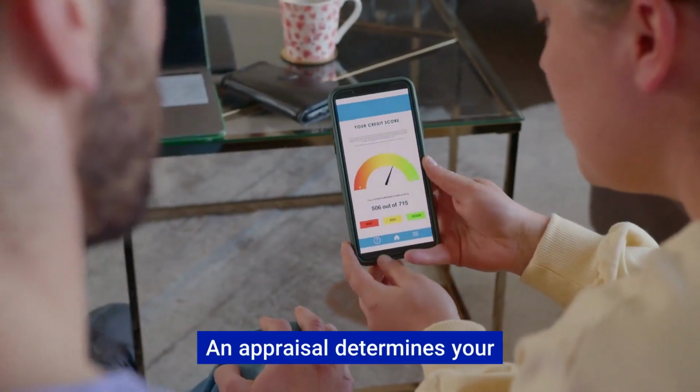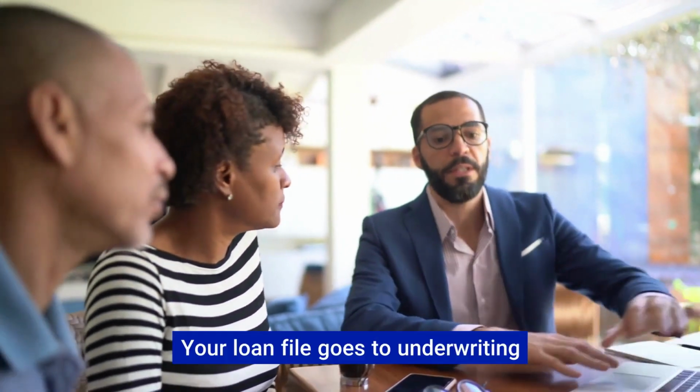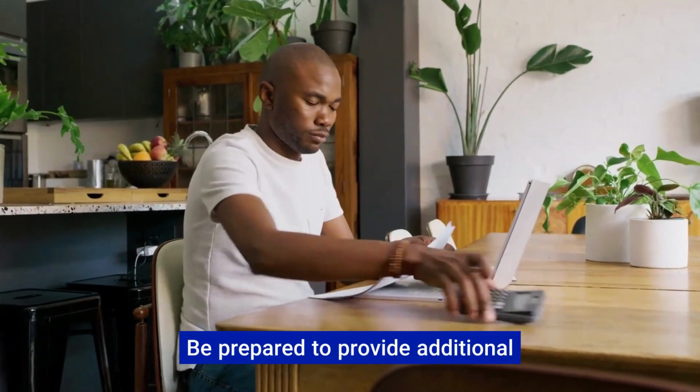Appraisal and underwriting. An appraisal determines your home's value, crucial for the loan amount approval. After this, your loan file goes to underwriting, where it's thoroughly reviewed. Be prepared to provide additional information if the underwriter requests it.